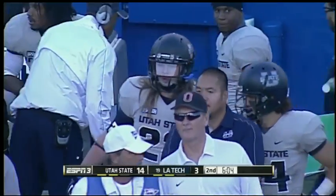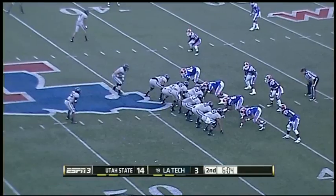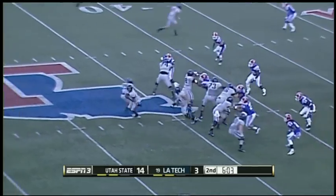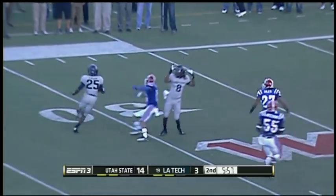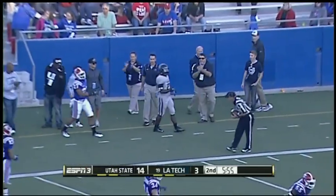Great rush by the Aggies. Big play. And great field position after the Davis return off the blocked kick. Keaton will go to work. Play action. Setting up the screen. Williams has blockers in front. Williams to the 30, to the edge, and he runs out of bounds inside the 25-yard line.